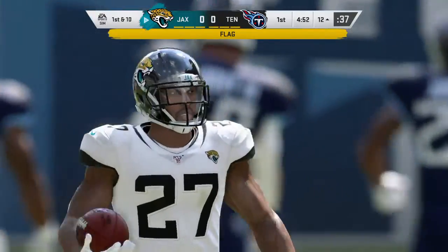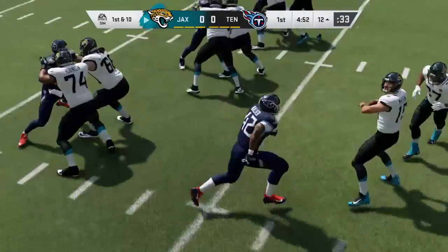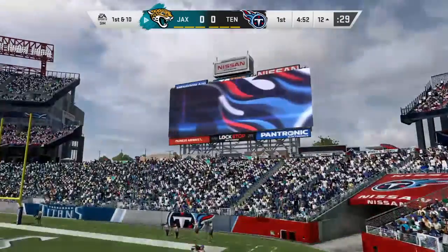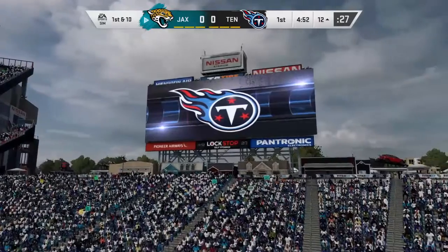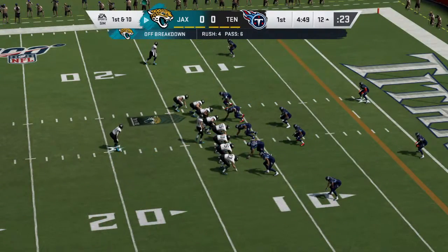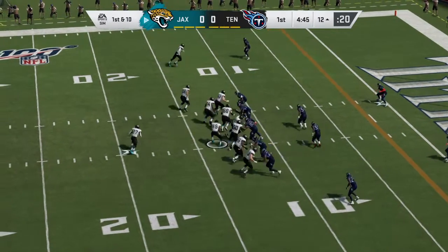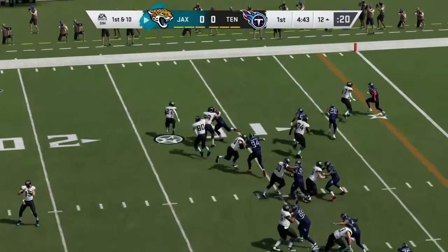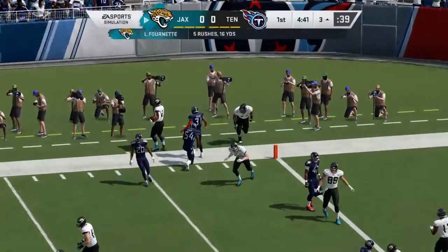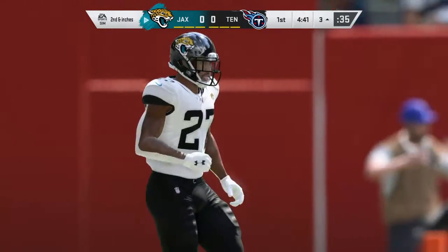So that flag will cost him 15. And it doesn't matter anymore how you get the face mask. Any part of it, that's going to be 15 yards. It's 1st and 10. A big mistake, especially when you factor in the personal foul yardage. After the penalty, it's Fournette. Give him 10 yards on the pickup, and that'll bring up a 2nd and just about a few inches here.